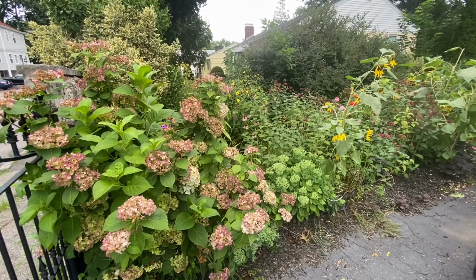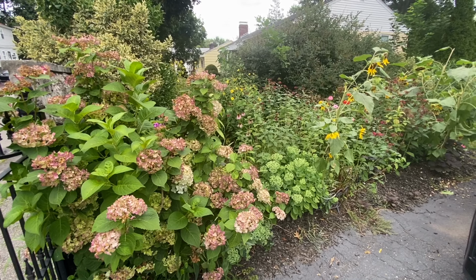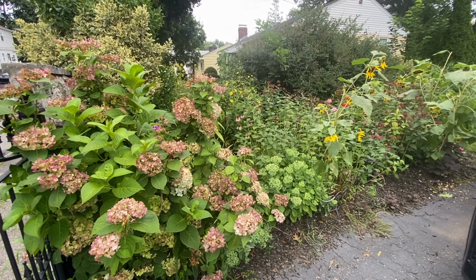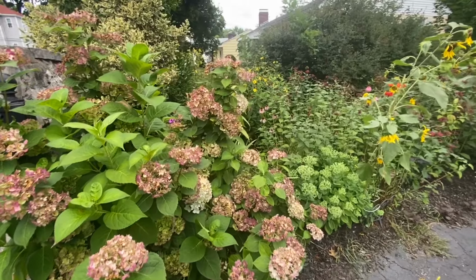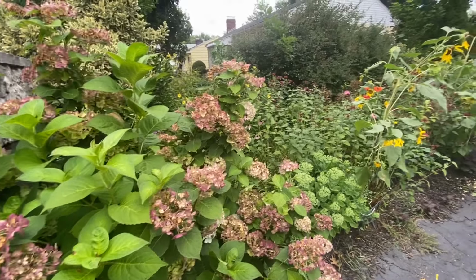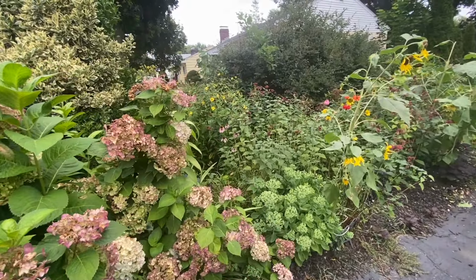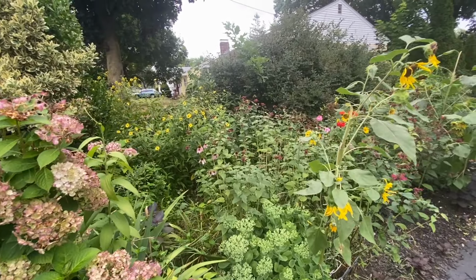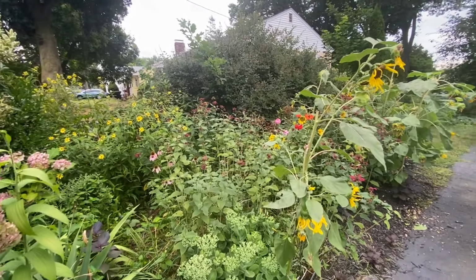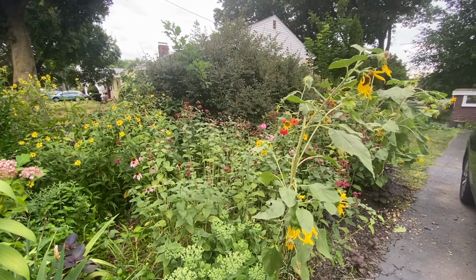This side of the garden I call my urban English style cottage garden because of the flowers that I've chosen for this side. The hydrangea, the sunflowers, the bee balm, the other phlox, and I have some zinnias in here.